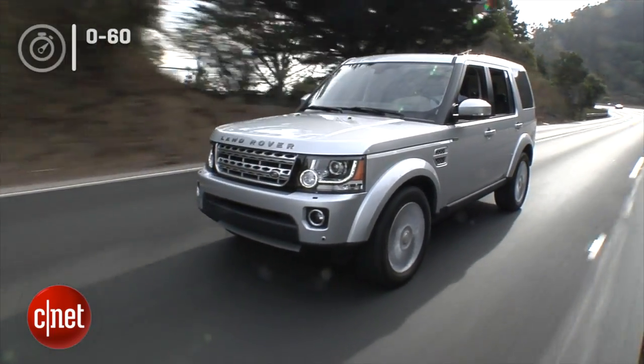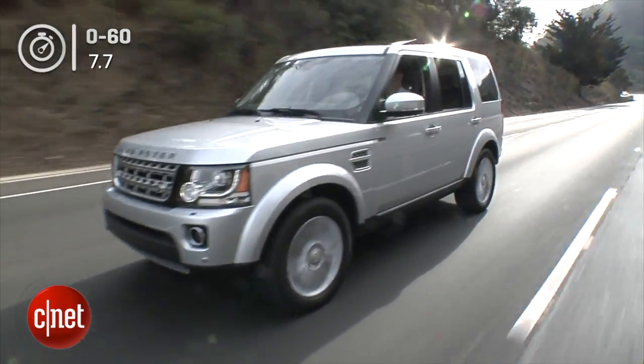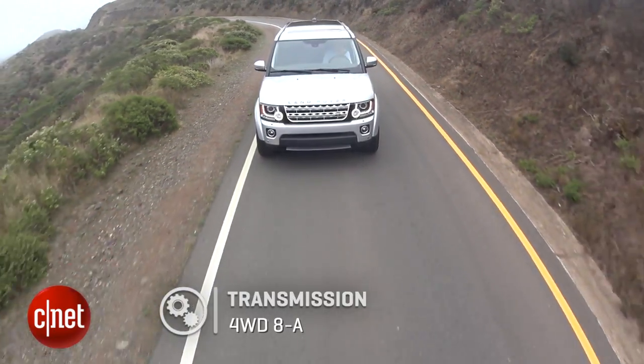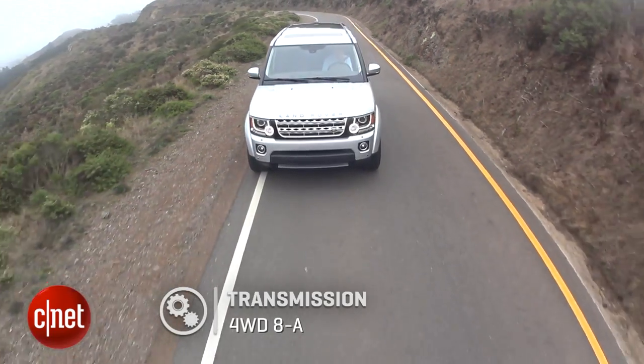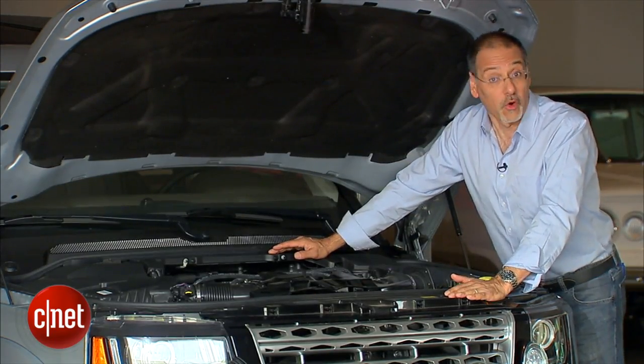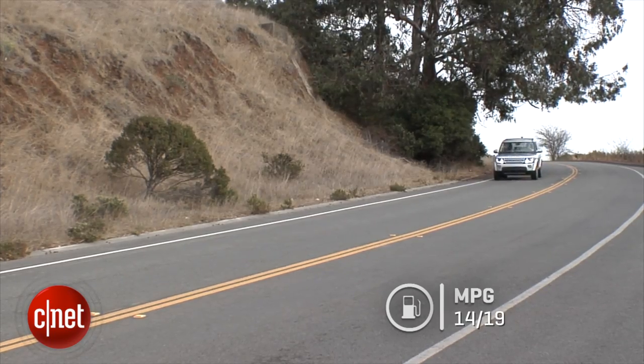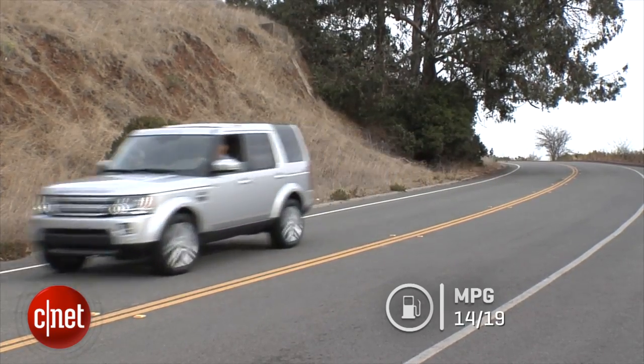Still, it gets up to 60 in 7.7 seconds. Pretty respectable, and does that through a one-choice only 8-speed automatic where it used to have a 6-speed automatic. Nice improvement there as well. And obviously these are all 4-wheel drive. And your MPG is rated at 14/19. That really means 14 in everyday living, I'm pretty sure.